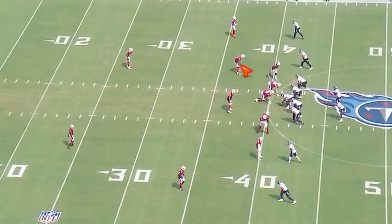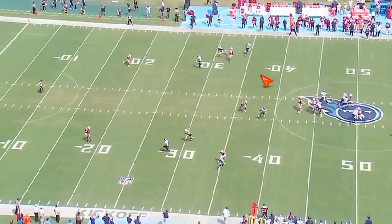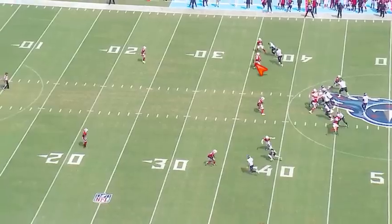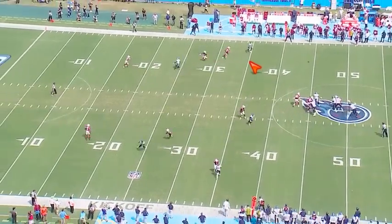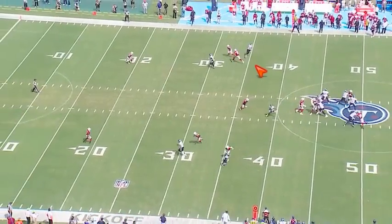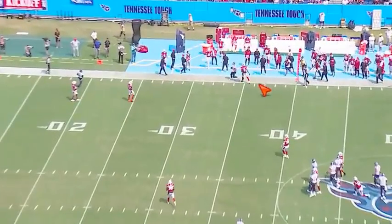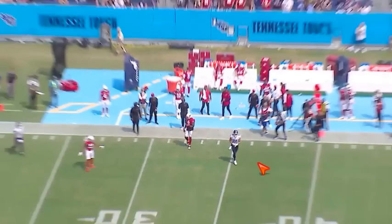Here, lined up, playing the flats. I mean, this is kind of lackadaisical stuff, but it does show up on film. You're covering the flats. There's no one else for you to cover, and it's like, all right, play's over. Doesn't expect the ball to come there or something, and then they're completing the ball. It's only a 5-yard completion, but still, that type of stuff adds up, and it makes you an issue.